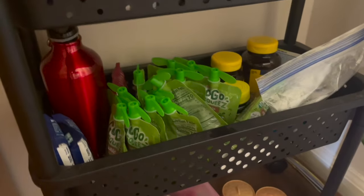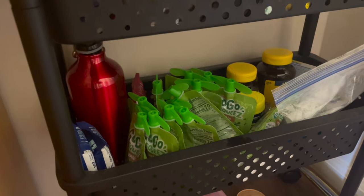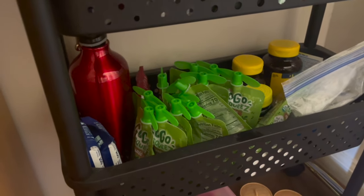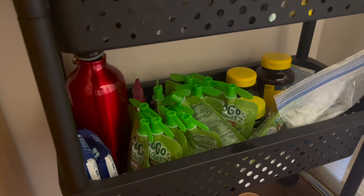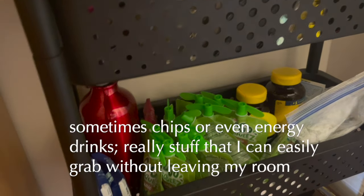Down here, I keep my snacks and my vitamins. I used to have more, but this is all that's left, including the stuff on the shelves outside. And then I have some Fig bars, and I have some in my cabinets also in the kitchen. So that's not all of it, but I keep snacks here, usually just applesauce, Lara bars, Fig bars, granola bars, stuff like that.